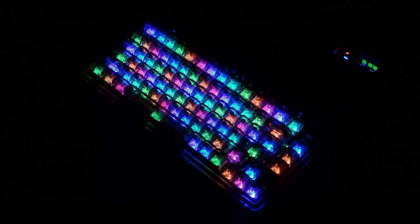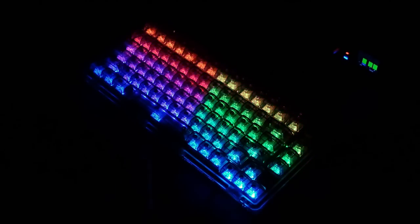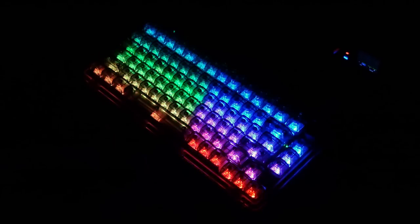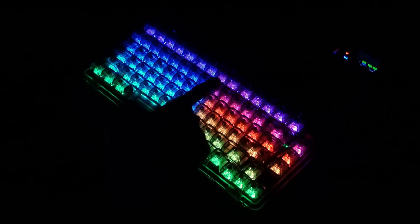Let's flip through a few more options here. Okay, so this must be a reactive mode. Certainly is. So that's shooting out in rows, like so. Okay, we've got a color wheel, which hopefully is not flashing too much on your screen. May very well be, though. But again, not visible in person. It's just kind of whipping around.